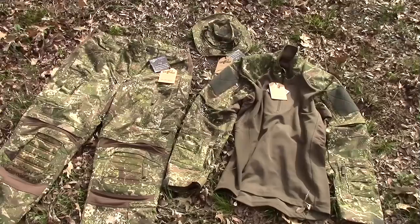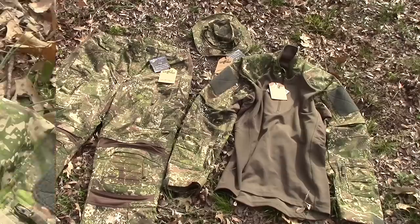All right, guys, so before we get to the actual camouflage effectiveness portion of this video, I wanted to give you guys an up-close look at the actual uniform provided by UF Pro. On the right, we got the Striker XT Generation 2 Combat Shirt. On the left, we got the Striker HT Combat Pants. And up top, we got the Generation 2 Boonie Hat of theirs.